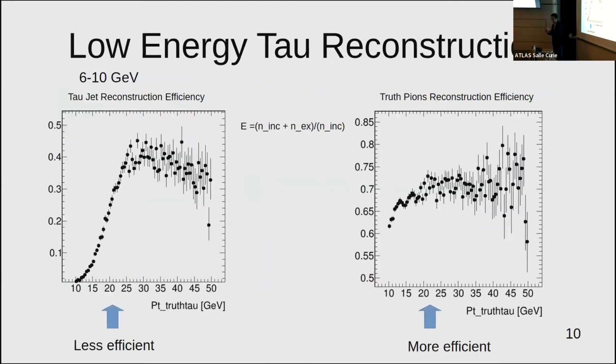Now, I was not only looking at the high energy tau decays, but also at the low energy ones. So this is between 6 and 10 GeV. And what we were doing up until now is reconstructing tau jets and getting the tau information from there. But as we can see from this efficiency plot, efficiency being the number of candidates we have plus the ones we exclude, so the inclusive and the exclusive, divided by only the inclusive.